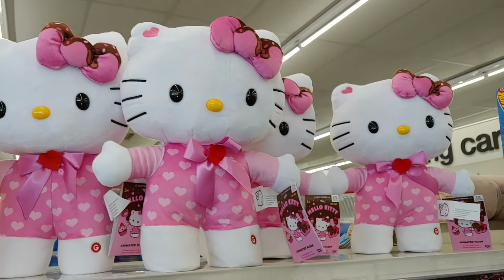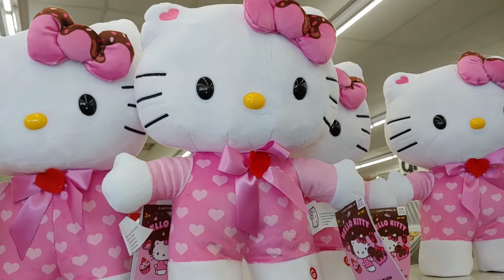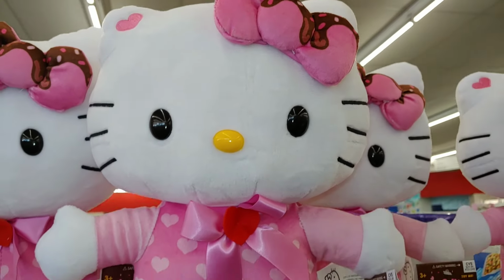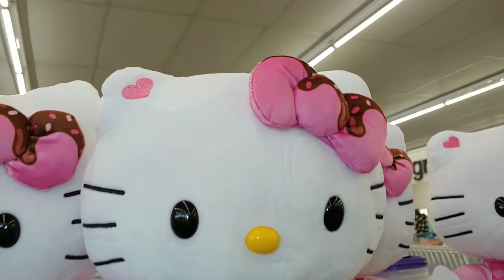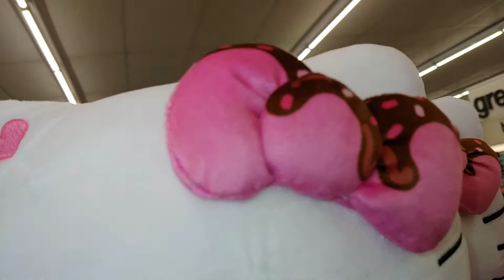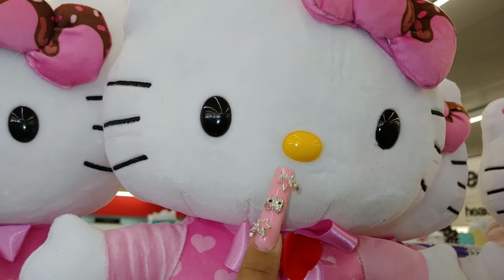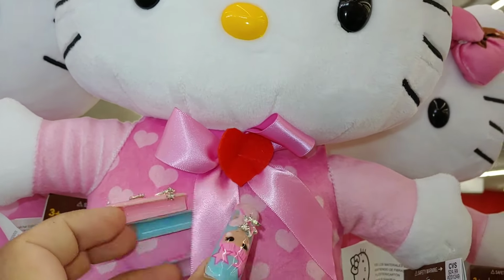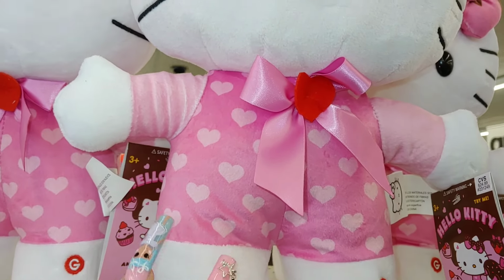And this is Miss Hello Kitty herself for Valentine's 2024. She is too sugary sweet. Look at that bow right there. I'm so glad that they made her unique this year. Sometimes they just change a few little things here and there, but look at that. She has a little heart shape on one of her ears. And then the bow has chocolate frosting dripping with sprinkles, with the little banana cream nose. She is so adorable. Look at her satin bow right here. And she's in Barbie pink and bubblegum pink colors together.